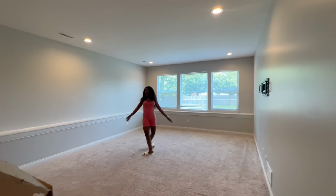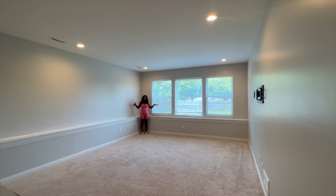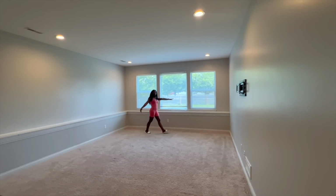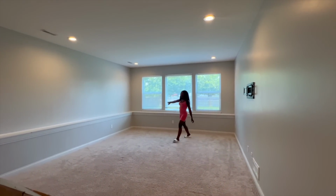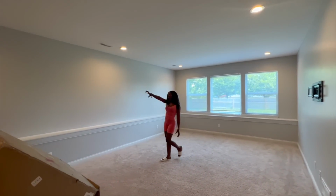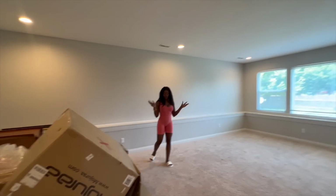This is me. Y'all know I like to do this little twirly thing. This is my body in the room and it's huge. It goes all the way here, and then it wraps around all the way back to here where all the boxes are. So like I said, we're going to be setting up the sectional today.